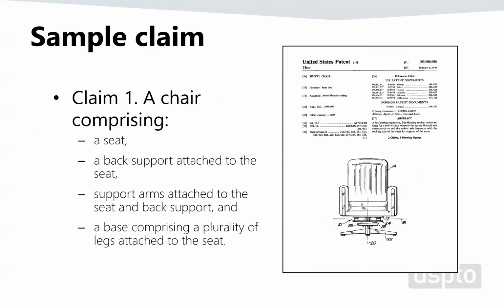So let's go back to this right here. Real quick, can somebody give me a dependent claim to this chair claim? Anybody have any ideas on how to further improve on this claim? How to further specify this invention? How about this? Claim two, a chair comprising wheels or rollers, a plurality of wheels or rollers connected to the base. How about that? So that would be a dependent claim.